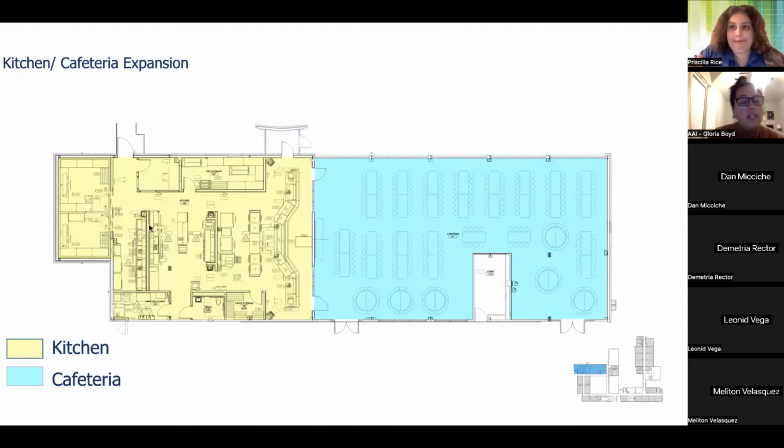And so as part of the expansion for this, we have a built-in cooler freezer area that is right in your kitchen. Your dry storage will be in your kitchen as well. If you can see my arrow here, your dry storage here will be located inside your kitchen.